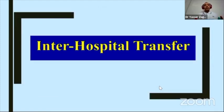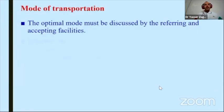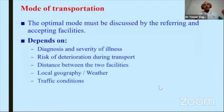Now we come to the transfer between two hospitals. The mode of transport depends on many factors. Usually you are using an ambulance or helicopter, but the choice depends on the diagnosis, severity of illness, risk of deterioration during the transport, the distance between the two hospitals, and of course the local geography and the weather. And if the patient is in an ambulance, the traffic conditions may be considered, of course.